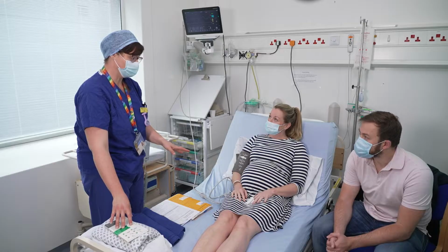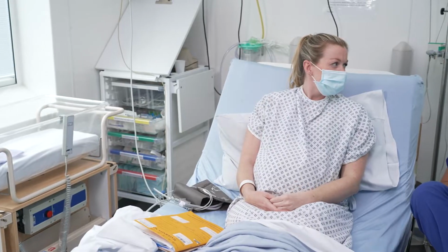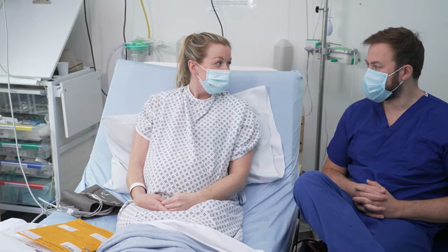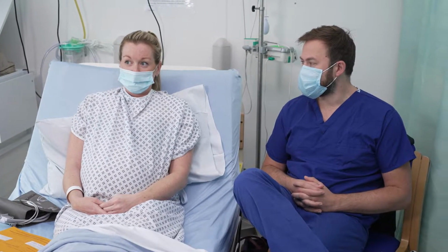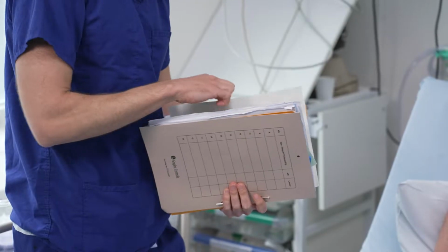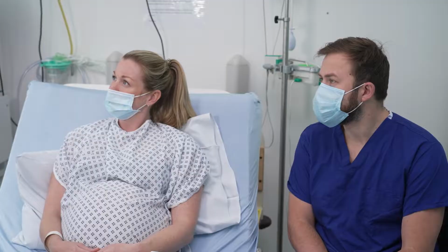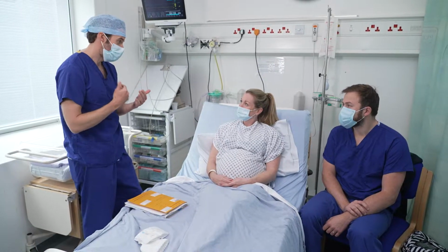It is our policy to repeatedly check key information with you, such as your name, date of birth and allergy status, to reduce the chance of errors being made. So don't worry if everyone seems to be asking you the same questions over and over again. You will meet an anaesthetic doctor who will ask questions about your medical history and discuss the risks and benefits of the different types of anaesthetic available for your delivery.